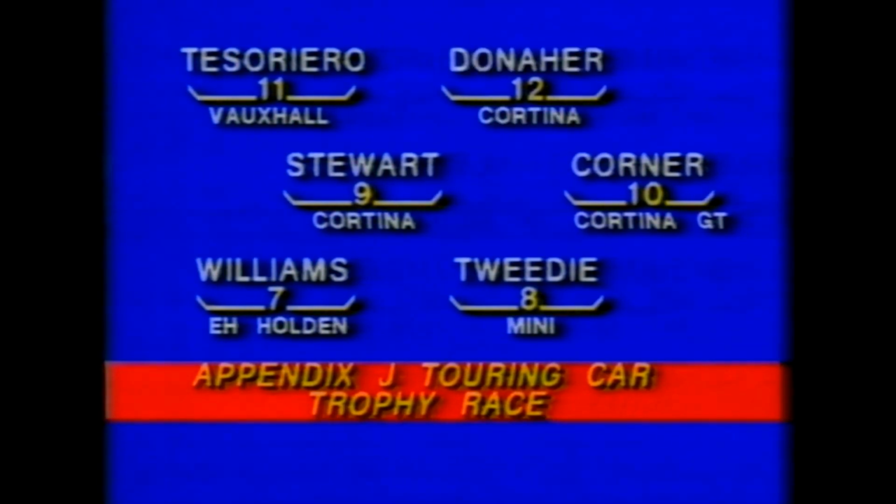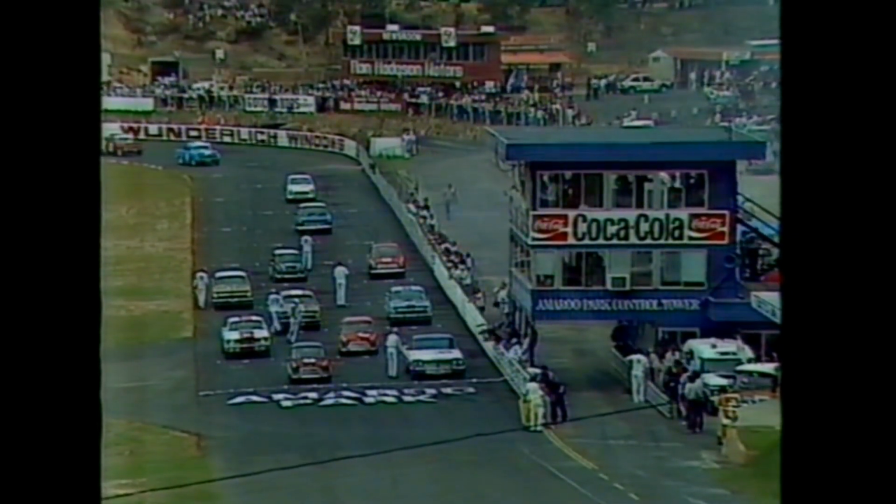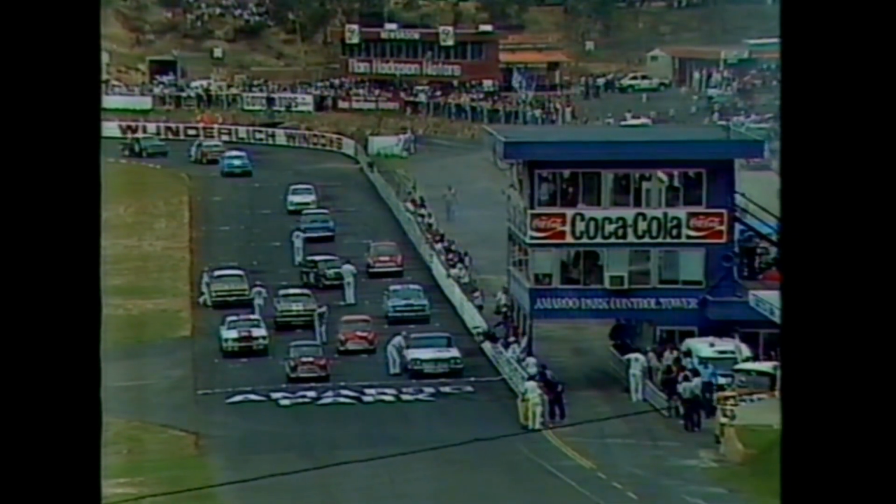Then another Mini, car 79, Robert Tweedy. Ninth position, car 42, Bruce Stewart's Cortina. Car 44, Paul Corner in a Cortina. John Tesorero is there in the sixth row, car 32 in a Vauxhall. Alongside him is Laurie Derner in a Cortina, car 70, and another half dozen cars behind them to make up the field, including Doug Waite in a Holden, Peter Sugden, Garry Lester also in a Holden, and a Triumph driven by Michael Westall.